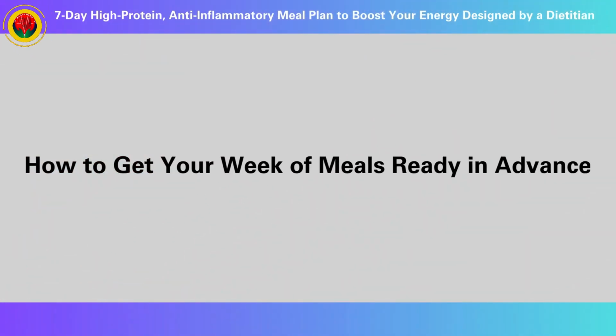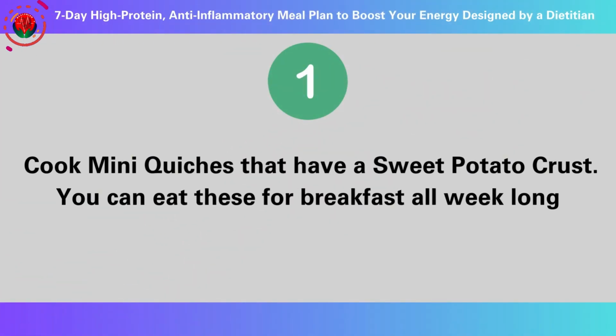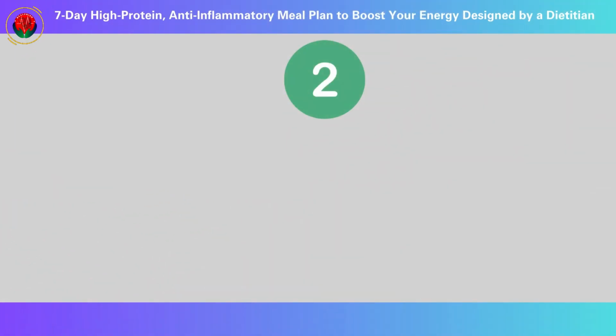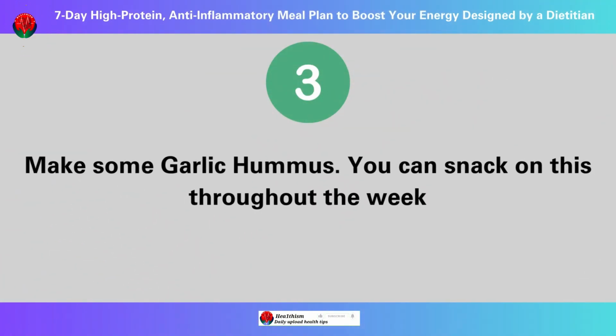How to get your week of meals ready in advance. 1. Cook mini quiches that have a sweet potato crust. You can eat these for breakfast all week long. 2. Mix up a chickpea, beet, and feta salad with a lemon garlic dressing. This will be your lunch from day 2 onwards. 3. Make some garlic hummus. You can snack on this throughout the week.